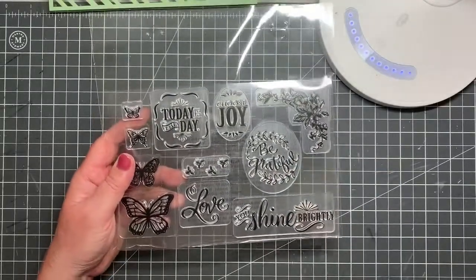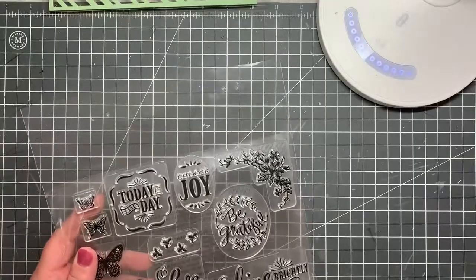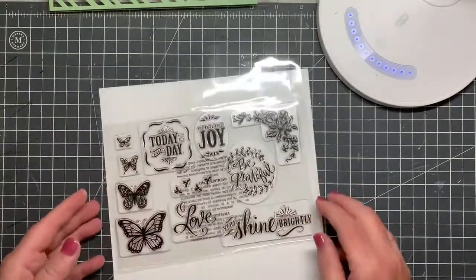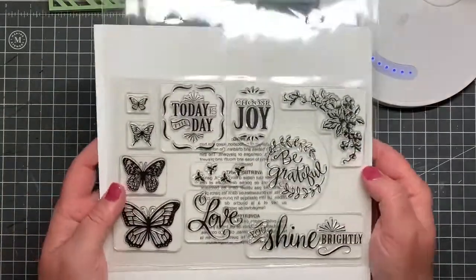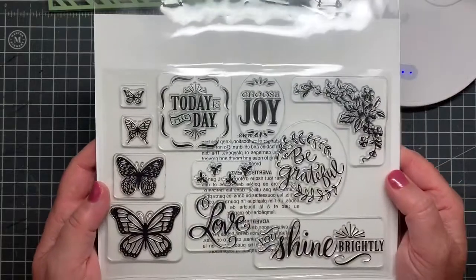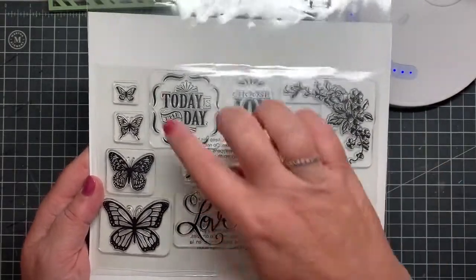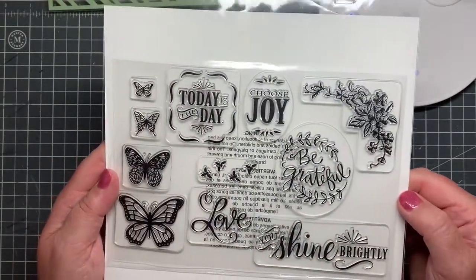Oops, trying to find a white piece of paper to put down so that you can see it. This is just a stamp set that I didn't really buy it for the stamps. I bought it for the stencils, so that it came as one kit together, but I thought some of these would be cool to use in my bullet journal. There you go, no glare.